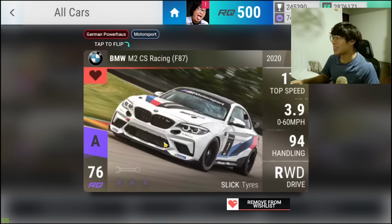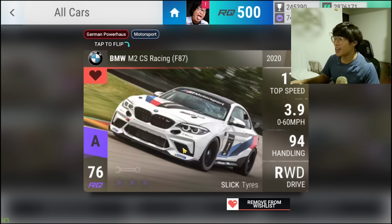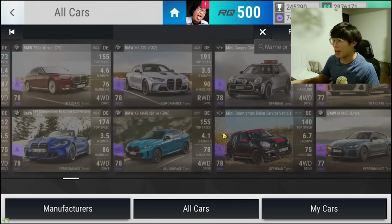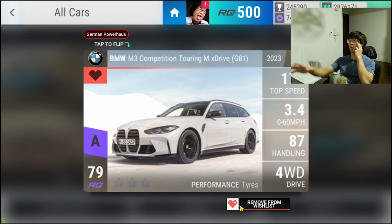I don't know. This one, though, that's the cream. I'm sure everybody is going to be gunning for this one. It's a perfect car. It really is. It's a perfect photo. It's a good-looking car. It has perfect stats. And it's in the M livery, too. It's freaking sick, man. And this is the one. This is the boy.